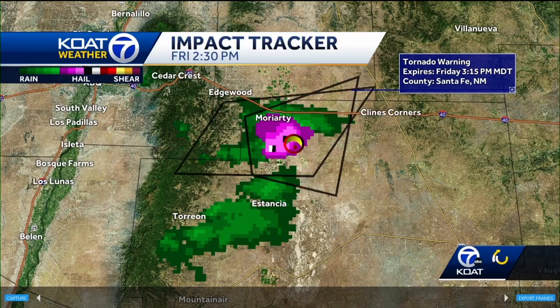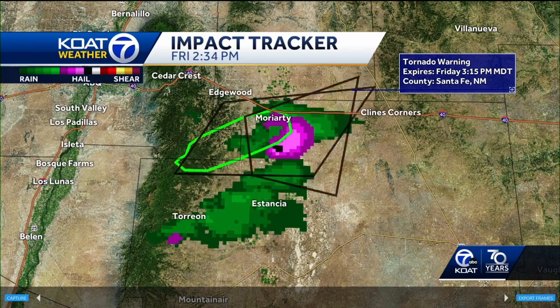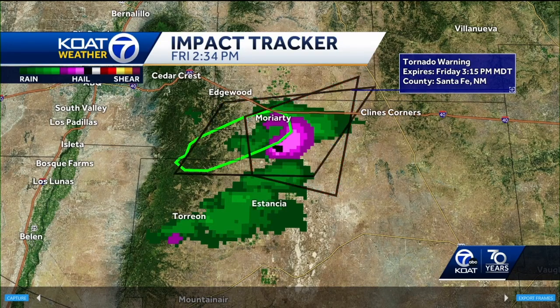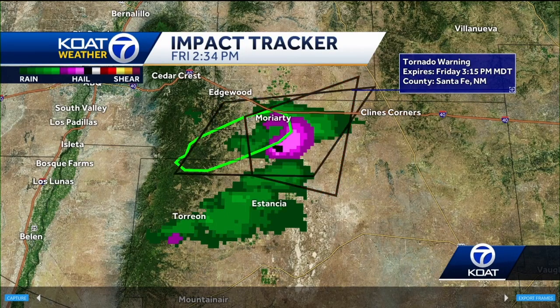So let's continue to track this. Oh, look at that. Still has some pretty good shear at 3:32, and then the rain component to this, a flash flood warning from Moriarty to the southwest with 1 to almost 3 inches of rain. So that's a flash flood warning. How long is that flash flood warning in effect? This one goes until about, let's see what it says, until 4:30. Okay, which is typical for a flash flood warning. They're always longer than severe thunderstorm warnings because it's more of a long-term component with it.